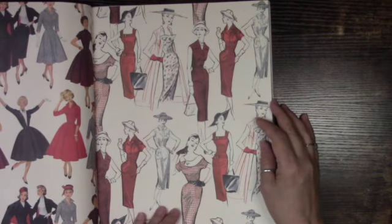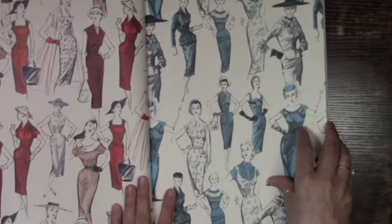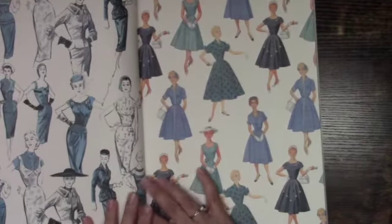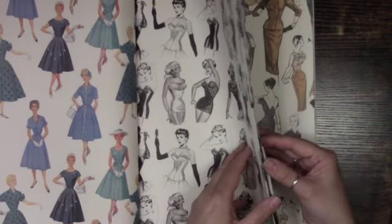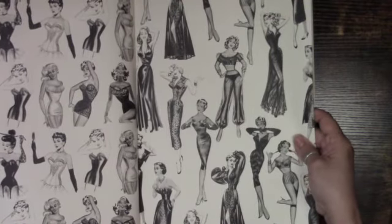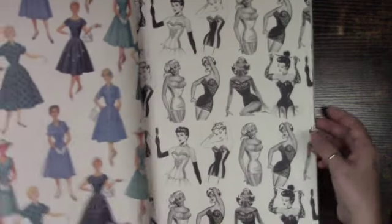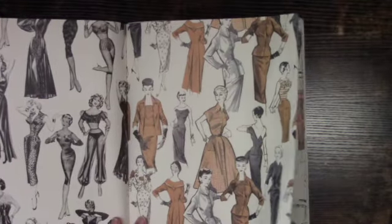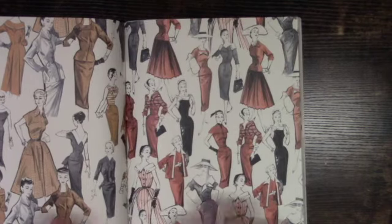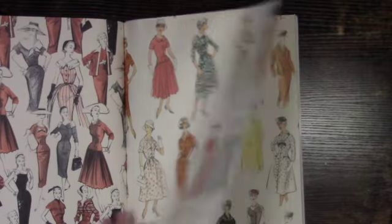Of course, I'm going to take some of these ladies and use them for my projects. Look at this one. The blue, beautiful. Look at that. Look at this one here. Gorgeous. The black and the white's awesome. Beautiful. These are crispy, beautiful images. More of those. Then you have these. So it's different styles of the 50s. Just beautiful.